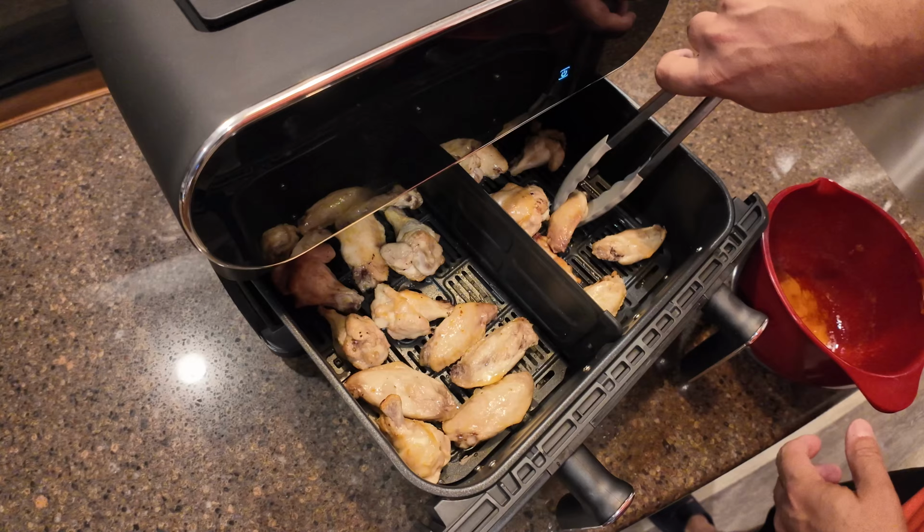We're going to review this extra large 11-quart air fryer. It actually has a large bin which is separatable into two separate cooking environments. I've been using this for a couple weeks now and its 8-in-1 functions are amazing.